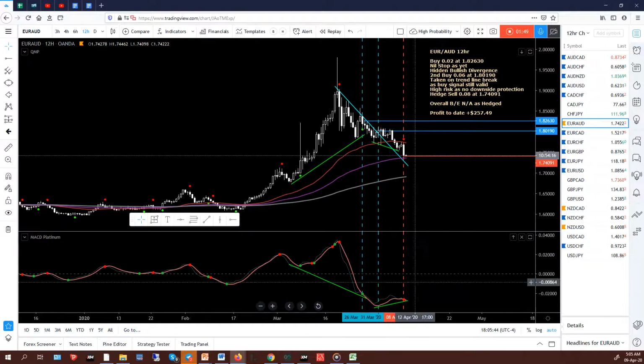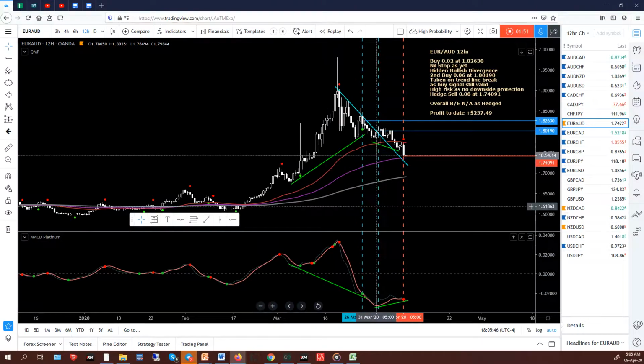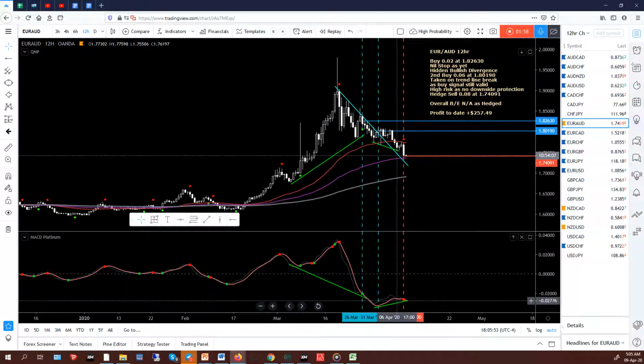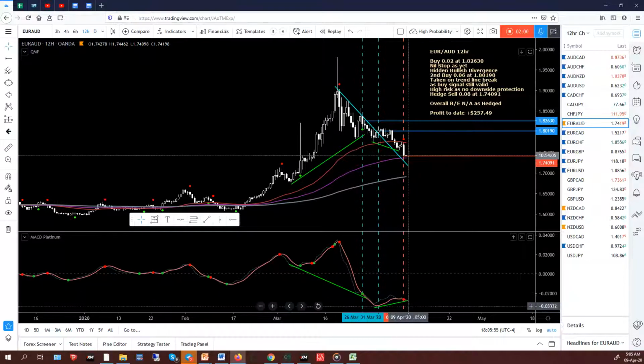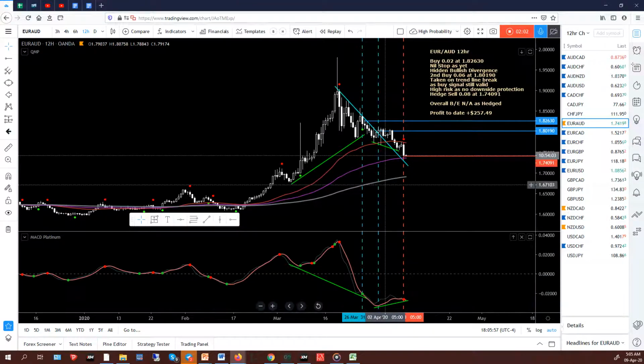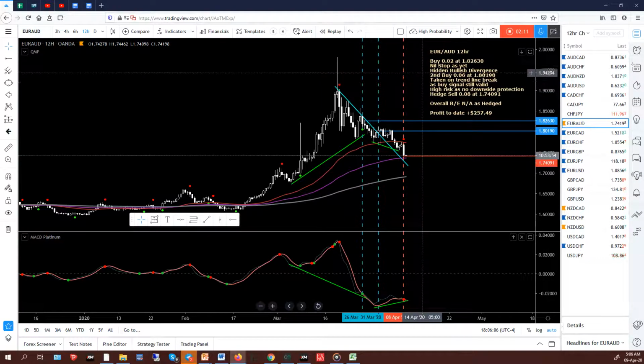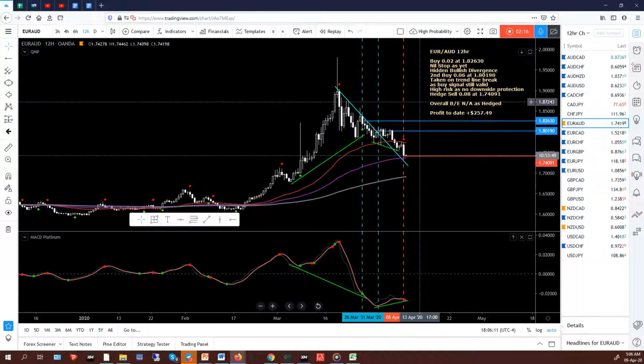The MACD platinum is still way below the zero level, which is important. It's come down. Here we've got a sell signal today. It's not a valid sell signal, because with sell signals the MACD platinum has to be above the zero level, but I have to protect this position. So I've taken a hedge sell trade. It covers everything. It's the two other trades for 0.02 and 0.06, so this hedge sell is 0.08. So I can't lose anything at the moment.